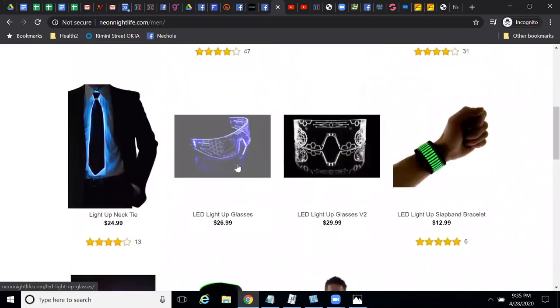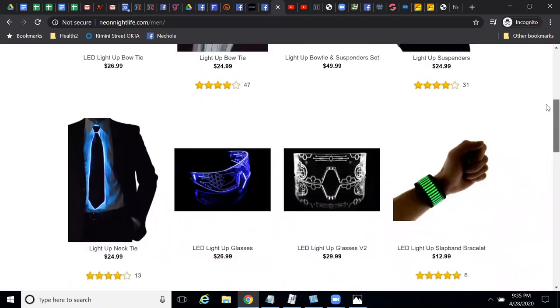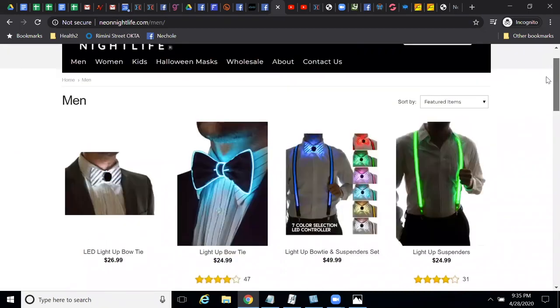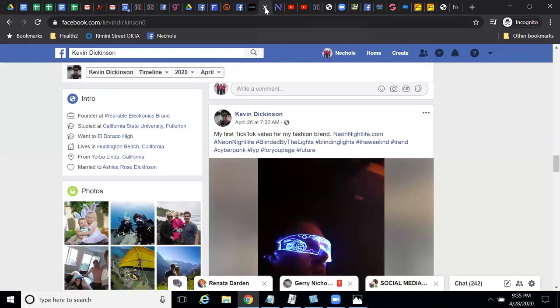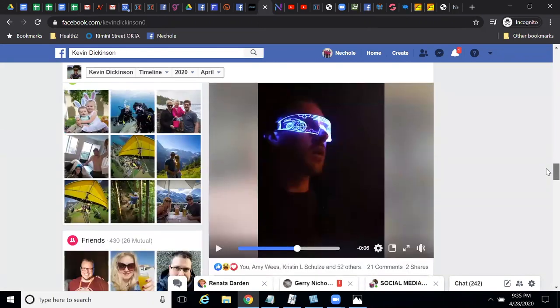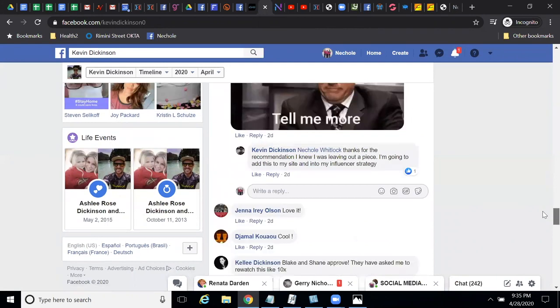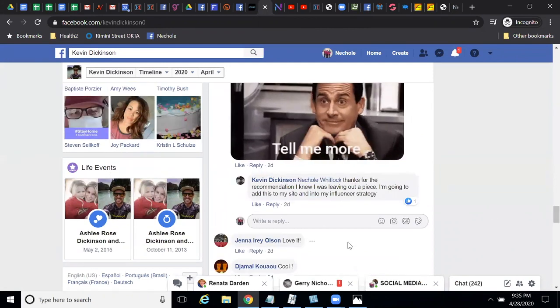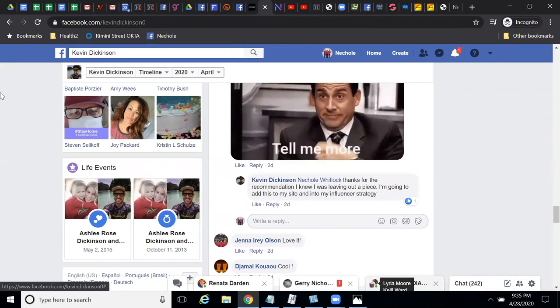So here's the picture. We can use one of these pictures and then use his video and create a funnel for these glasses. So I'm gonna talk to him about it a little bit more, but that's a perfect example of taking something that is basic, and it's a TikTok video. And so he was like, that's a good idea, Nicole. Thanks for the recommendation. I knew I was leaving out a piece. Yeah, you're leaving a bunch of money on the table. I told him that before.